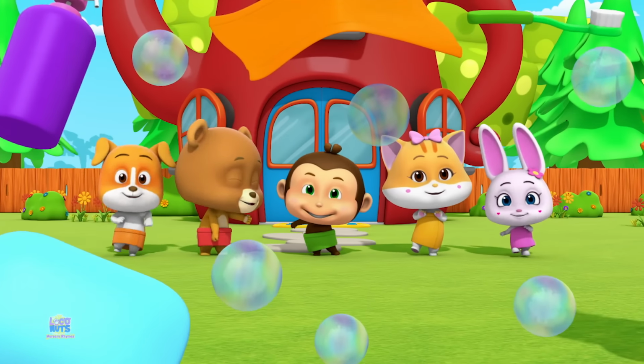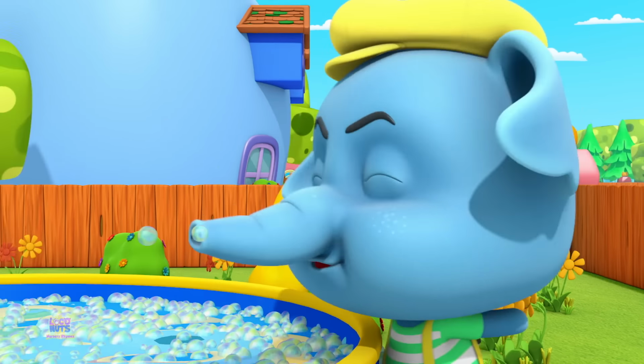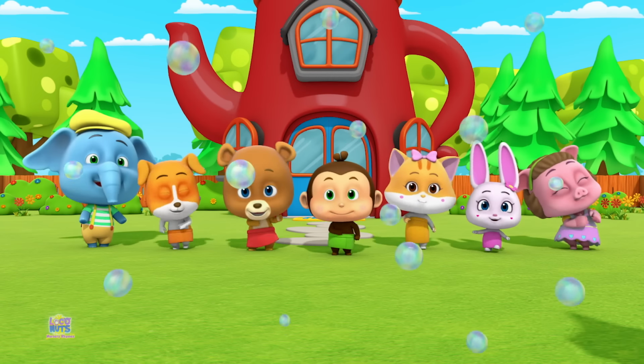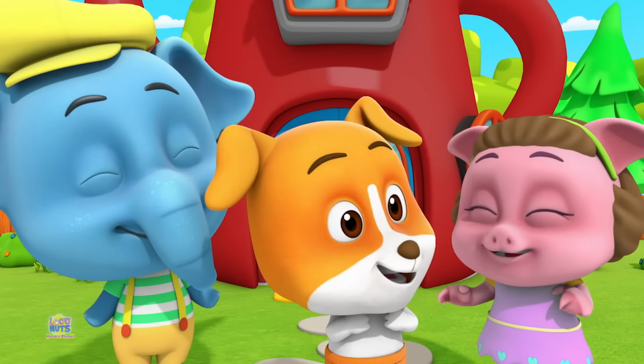Scrubby dubby, in the tubby, do a little rinse and shine. Scrubby dubby, playing with bubblies, oh, I love bath time.